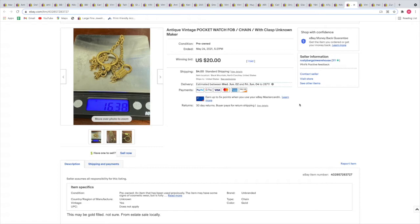Here's an antique pocket watch, and you know what? I don't even know 100% if this is a pocket watch keychain or not, but it's something like that. It's an old chain.